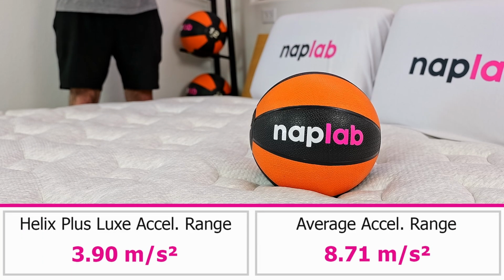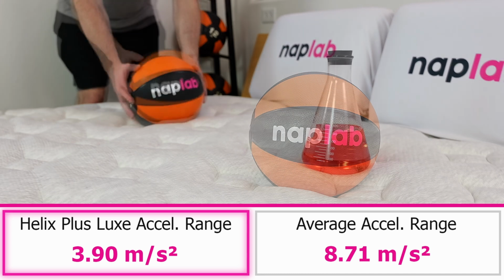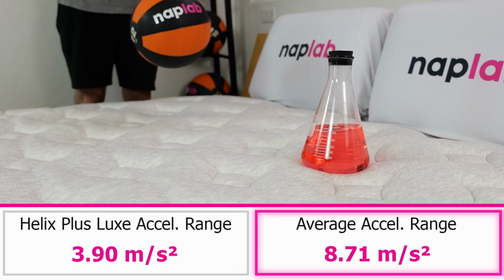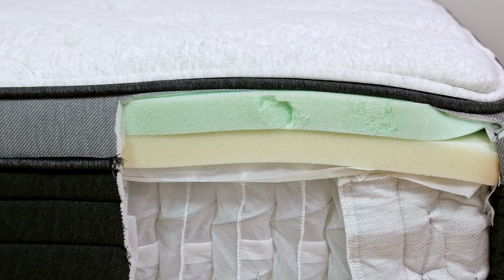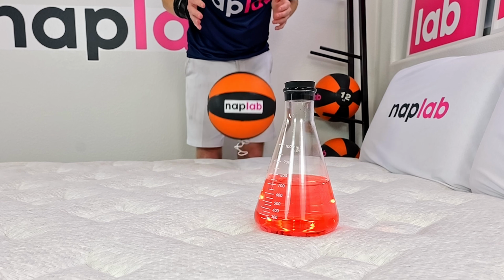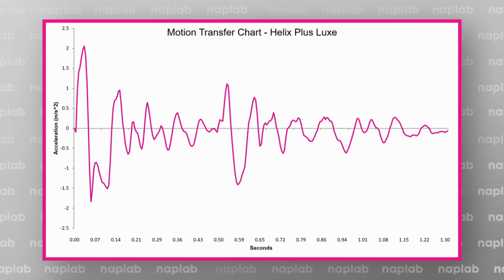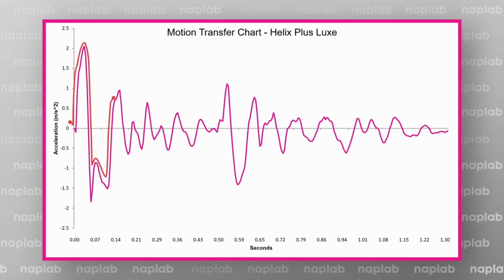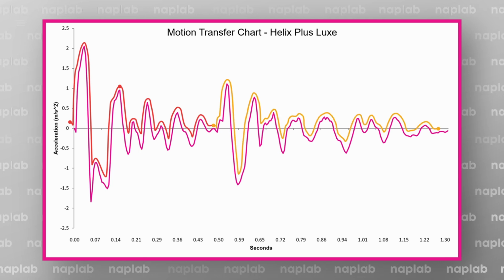During our test, we measured an acceleration range of 3.90 meters per second squared. This is 55% less motion transfer than the average of 8.71 meters per second squared. With 5 inches of comfort foam, the mattress has ample material to absorb, disperse, and reduce motion. In our motion transfer chart, which visualizes our accelerometer data, we can see the highest motion from 0 to 0.14 seconds. Motion remains spiky, but well within the extremely low range.